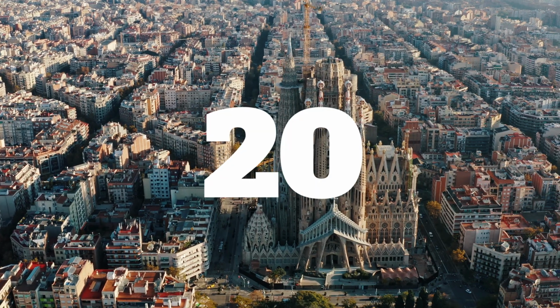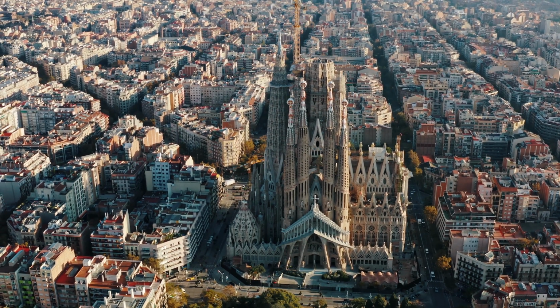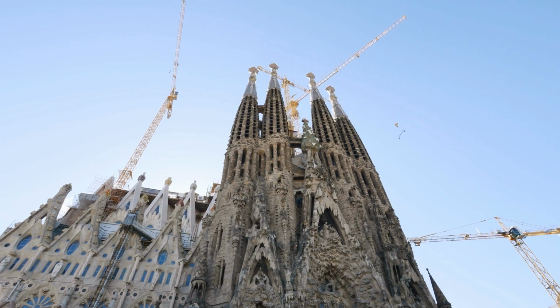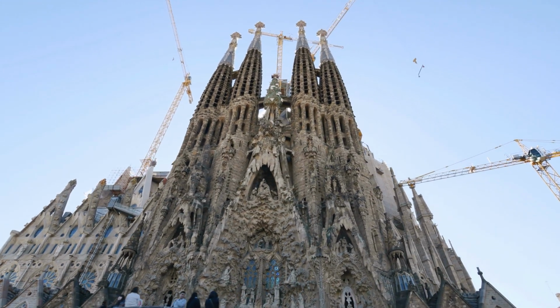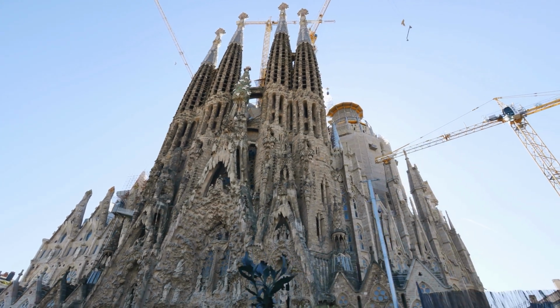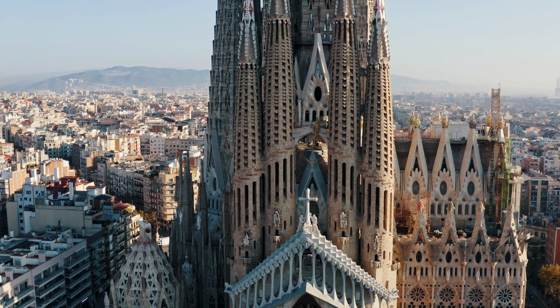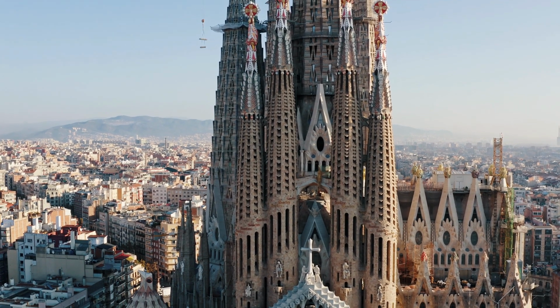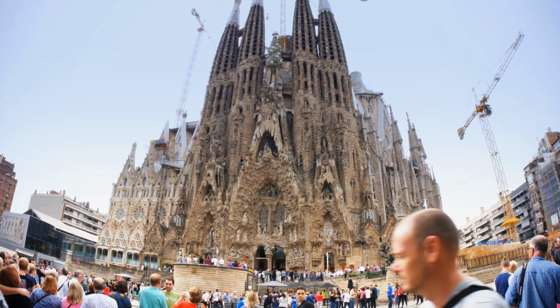Number 20. Sagrada Familia. This extravagant church in Barcelona, formerly known as the Basilica de la Sagrada Familia, is the creation of famed Catalan architect Antoni Gaudí. The Sagrada still hasn't been completed 137 years after construction on the church began in 1882. The structure is anticipated to be finished in 2026.